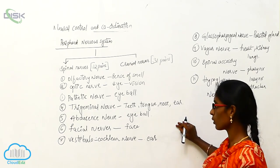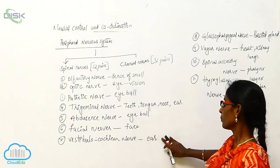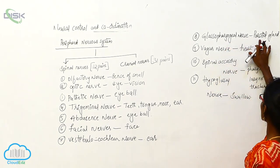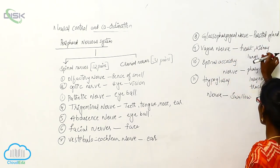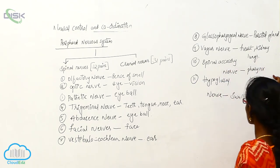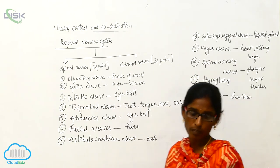The facial nerve controls the face. The vestibulocochlear nerve controls the ear and the glossopharyngeal nerve controls the parotid gland. The vagus nerve controls the heart, kidney and lungs. The spinal accessory nerve controls the pharynx, larynx, trachea. The hypoglossal nerve controls swallowing.